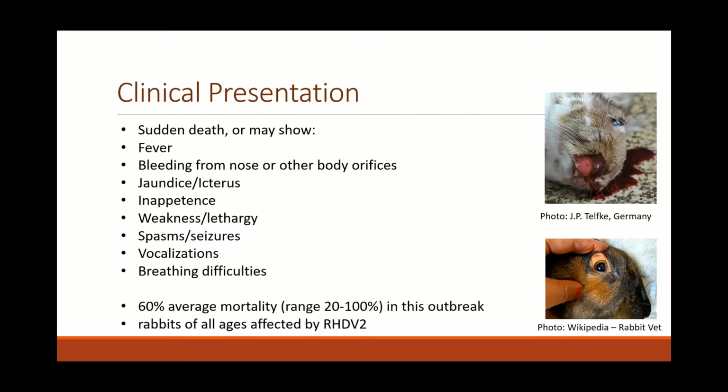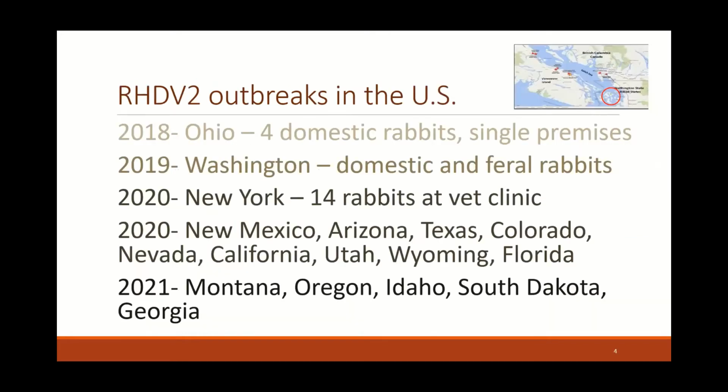A lot of rabbit owners say that it kind of looks like GI stasis, which is a common affliction of rabbits. They're weak and lethargic. They won't come to the front of the cage. Also, owners have noticed that they like to hang around the water bowl quite a bit. And then towards the end, they sometimes have spasms or seizures, opisthotonos, and vocalizations at the end. And also sometimes they'll have difficulty breathing. The average mortality rate that we've seen in this particular outbreak in the US is about 60%, but there's a wide range depending on the premises. And rabbits of all ages can be affected by RHDV2, whereas the original RHDV seemed to spare the younger rabbits.